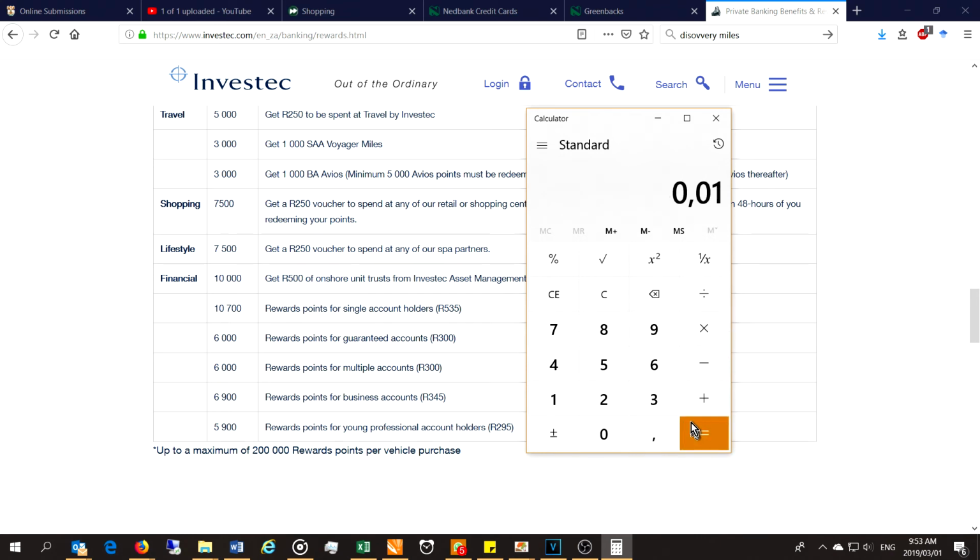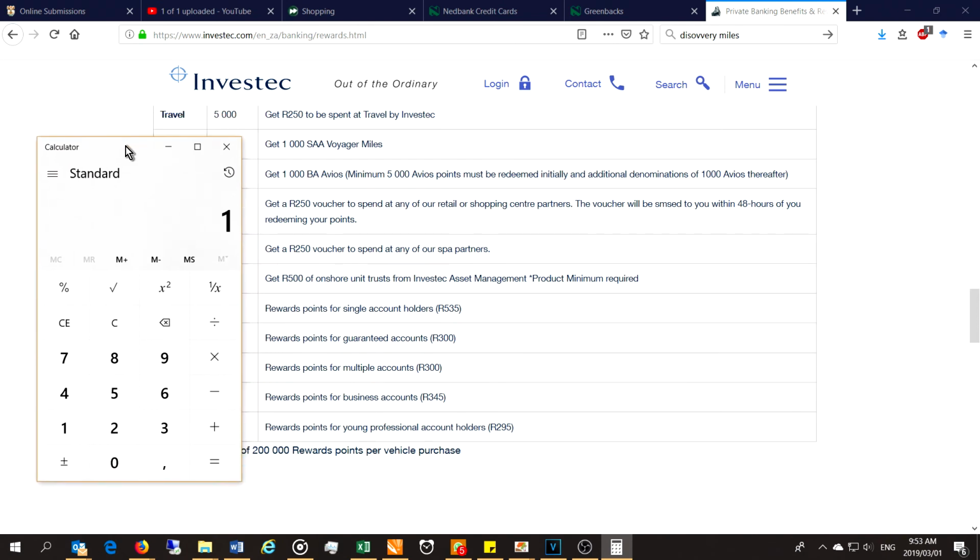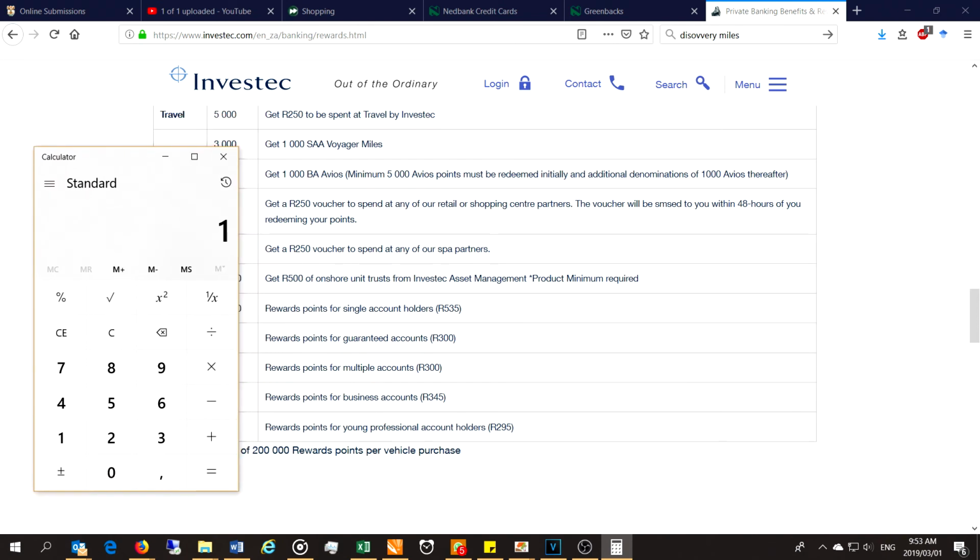And obviously, you're going to come out at the same place here at 0.01. So if you times that to get a percentage, you're getting your 1%. So this is also a reward system that's worth looking at, because firstly, it's unlimited. It's quite a straightforward, simple system.